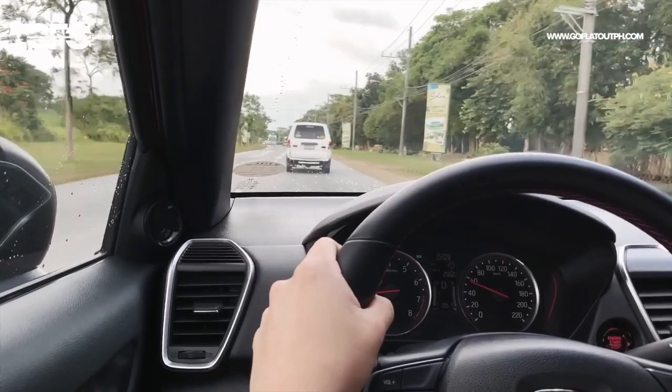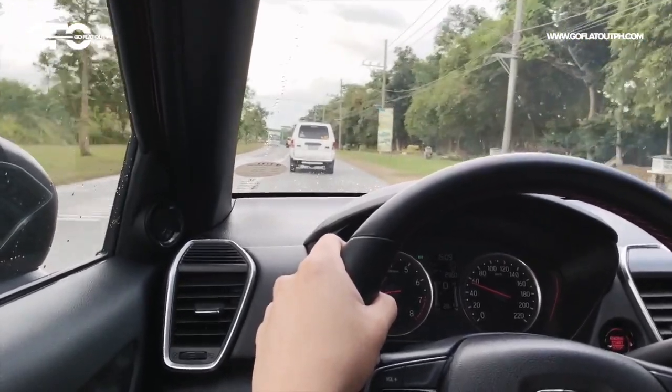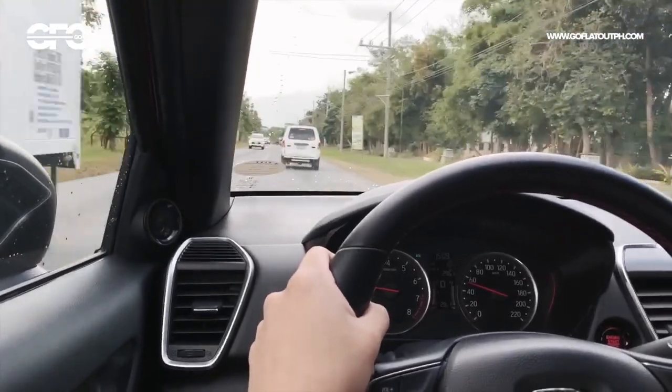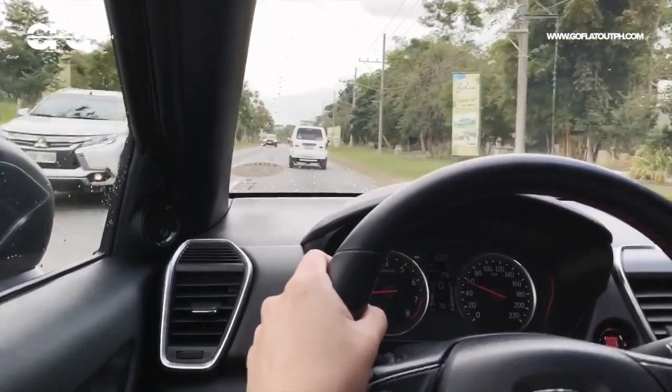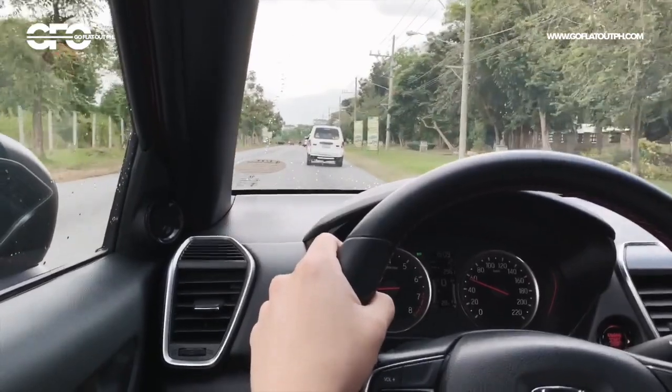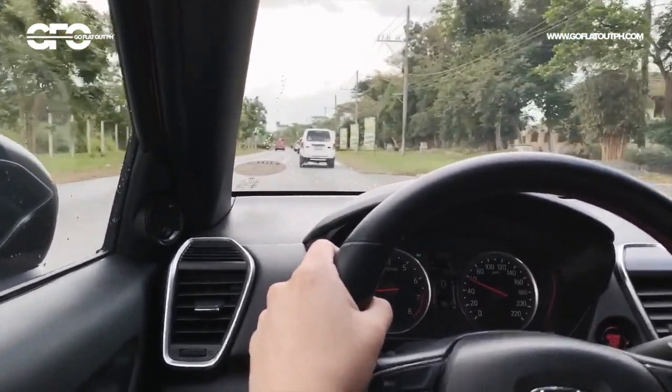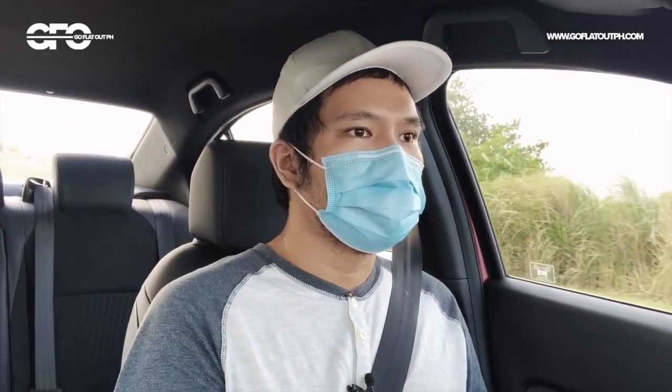Mas maganda hatak niya, especially in the mid RPM range. Mas maganda yung pull ng torque, ng kanyang torque band. So this makes it a good car for overtaking compared to something like a Toyota Vios. And then the CVT, while it's responsive kapag let's say gusto mong overtake, it will downshift to the appropriate ratio.